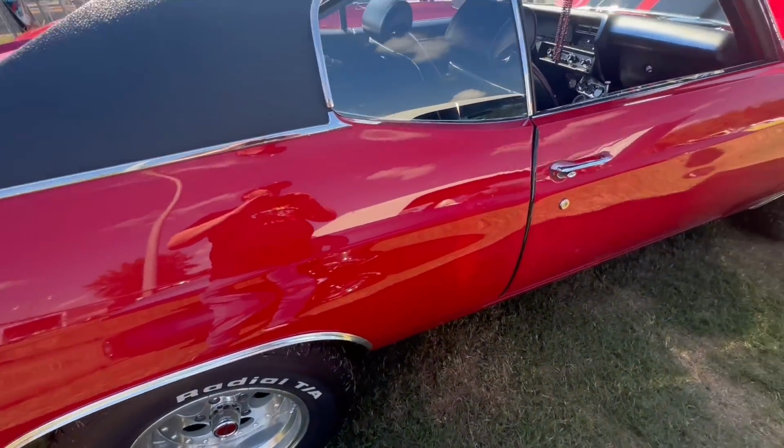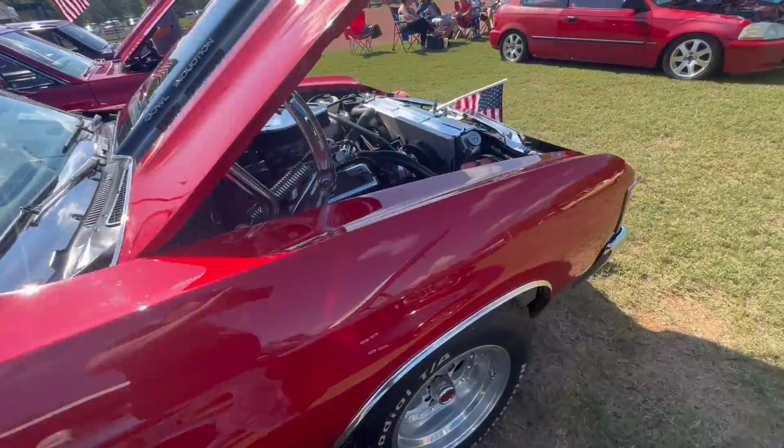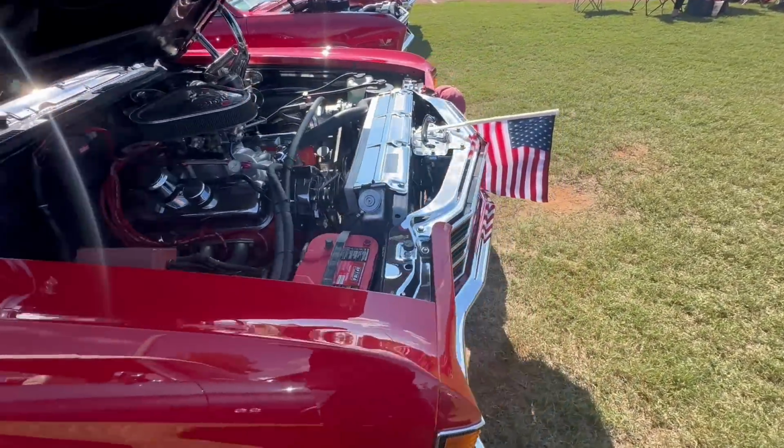This was a nice one. This one looked, with the exception of the wheels, all original. Beautiful paint job.